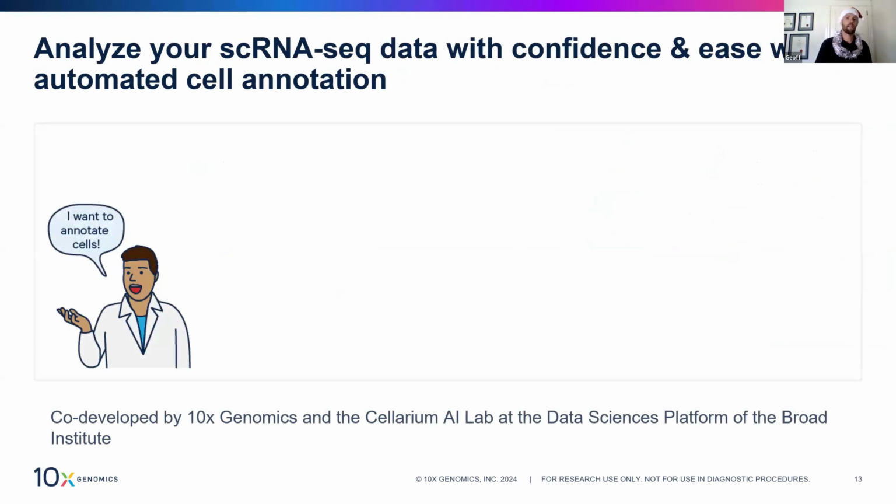But what about maximizing data with the Cell Ranger analysis pipeline? How is this possible? So we continue to iterate and build out features on Cell Ranger, and we're actually up to version 9 of this analysis pipeline. Importantly, this new version now contains automated cell type annotation, which is of course the process of categorizing and assigning cell types to individual cells based on their gene expression profiles, kind of the whole point of why you're trying to do single cell in the first place.